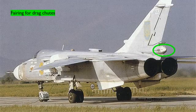And at the rear of the aircraft, at the base of the tail, we have the fairing for drag chutes, and you can see it there in that green oval. So the drag parachutes come out of there when it opens up.